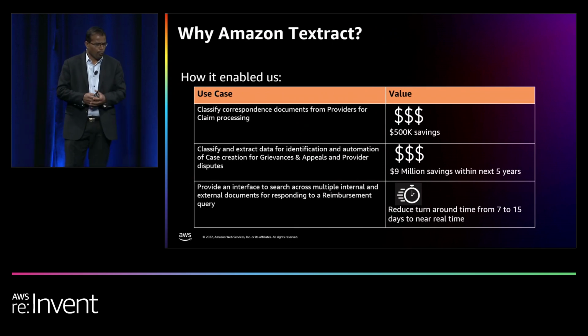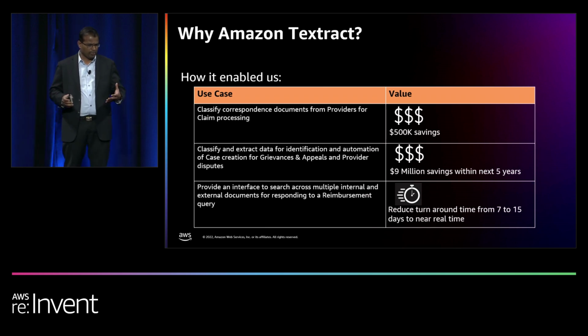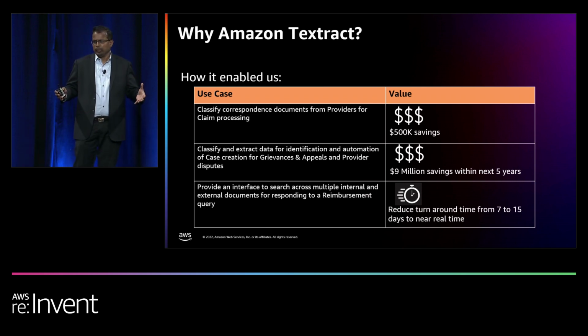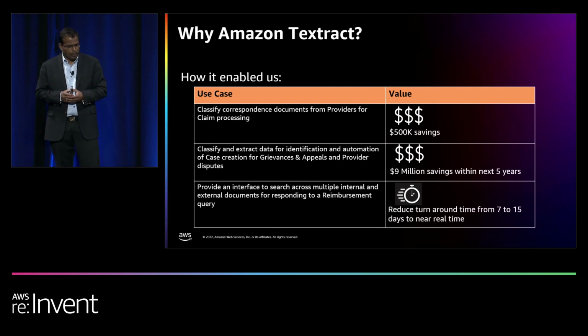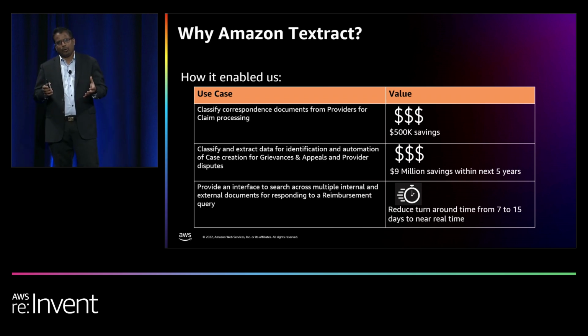And a few value adds, like how does Textract and the overall end-to-end workflow automation and digitization help us? The top 2 use cases are examples of the first pattern, the data extraction pipeline. The first one is how you classify the correspondence documents for providers for claims processing. By doing this, we have quantified an operating gain of about $500,000 in savings annually. The second one is about intelligent routing of a grievance and appeals request to the right agent. Again, this one we're projecting a $9 million savings within the next 5 years.